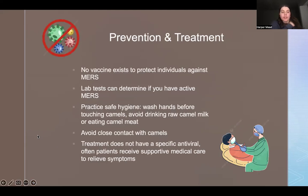Prevention and treatment. There is actually no vaccine that exists to protect individuals against MERS. If you have signs or symptoms and you are in one of those countries, there are lab tests that can determine if you have active MERS. But the main prevention tips are to practice safe hygiene, so wash hands before and after touching camels, avoid drinking raw camel milk or eating camel meat, and avoid close contact with camels.